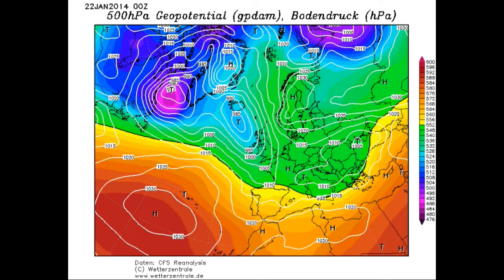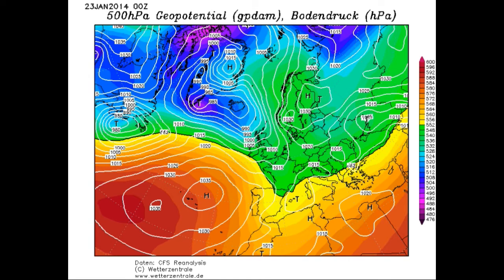Then by the 22nd, this is where we start to get the second attempt to turn the weather colder. As we can see, that Scandinavian high is trying to inch towards the UK. Now this is a very slow process, but as we get towards the end of the month, it does attempt to make a move. So we're on the 23rd, and we can actually see, in fact, that the Azores high is trying to pull out into the mid-Atlantic. So we are showing signs that the weather could turn colder.